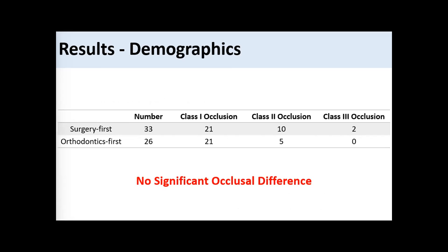For the results, the demographics were shown in this table. There were 33 patients receiving the surgery first approach and 26 orthodontic first. For class one in the surgery first group there were 21, 10 in class two, and 2 class three. In the orthodontic first approach, there were 21 patients with class one occlusion, 5 with class two occlusion, and no class three occlusion. While there was no significant difference.